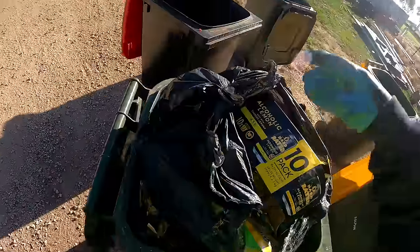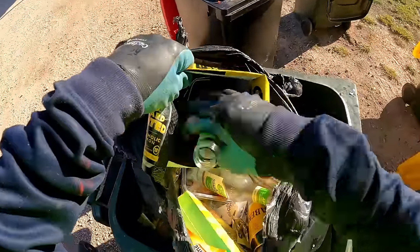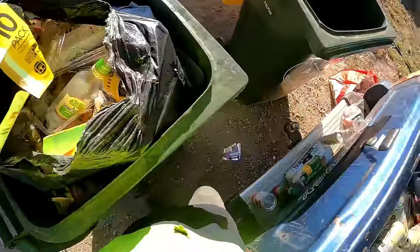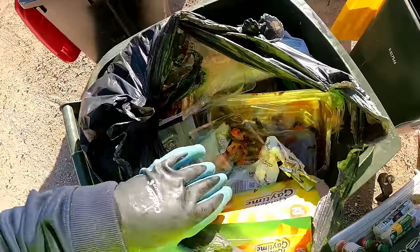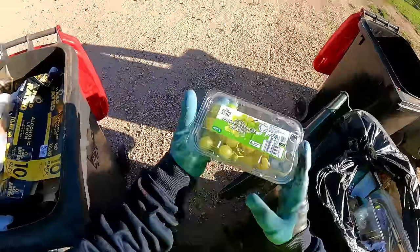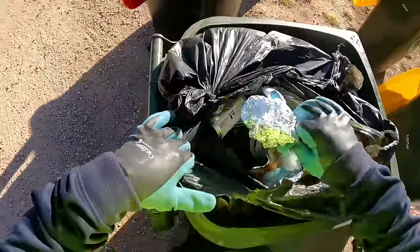I still got to tend to this one over here and empty that out yet. Haven't forgotten about it. And fill them up, seeing they've got to go out. Oh, grapes. Look at that. Yes. They look all right.